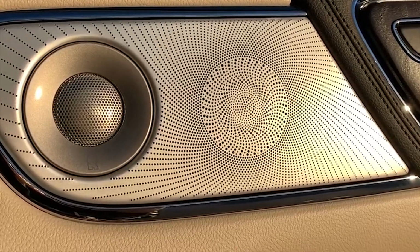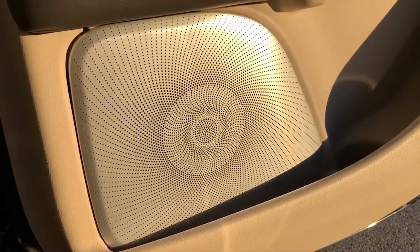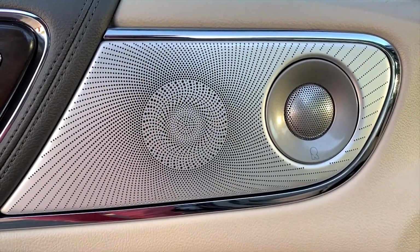Another gorgeous interior feature on the Continental are these precision milled aluminum speaker covers. These grills are gorgeous and give a lot of attention to detail to the inside of the car.